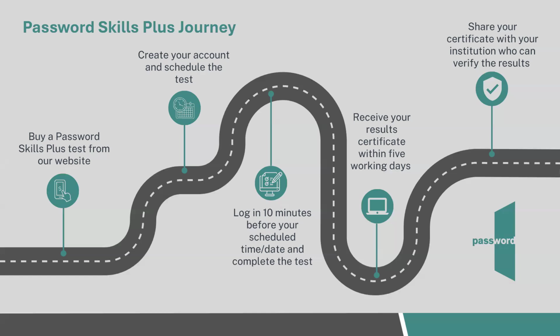Once the test is scheduled, they can go off and prepare, and then on the day of the test, they log in 10 minutes before the scheduled start time. They will be taken to the Proctor portal, where they will do an ID check and a room scan. So they literally just have to move their camera around, show the room, and then they can start the test. Result certificates are then emailed to the students within 5 working days. They can then share this with the institution, and the institution has access to a validation portal where they can verify that the test certificate is indeed authentic.